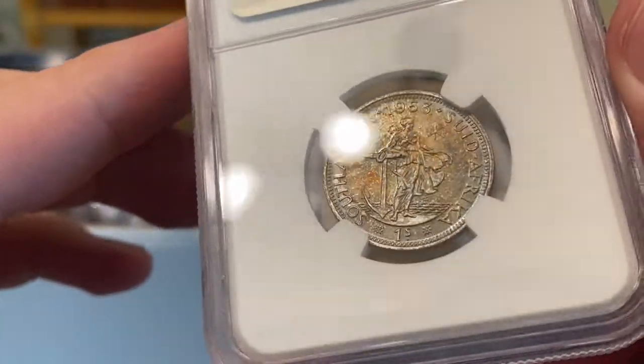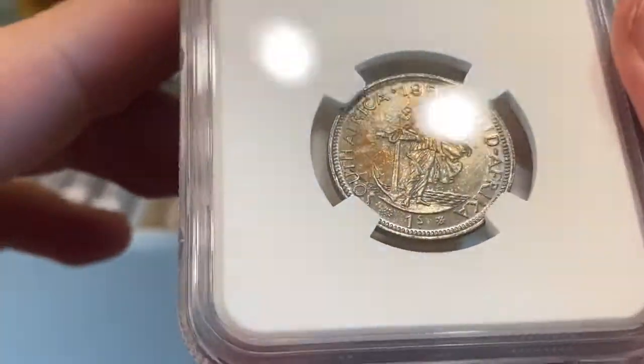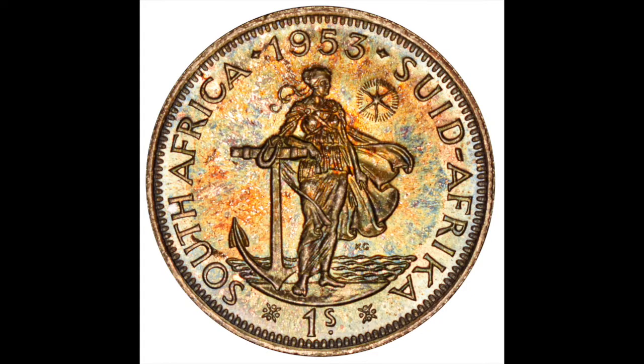And I do apologize for the glare. Sometimes it's hard to show the coin's colors without getting the glare of the lights. And here are the photos that I took for this one. I think they turned out really great. I also think the reverse, again, is just fantastic and is really shown well in the photo here.